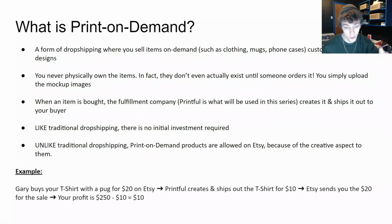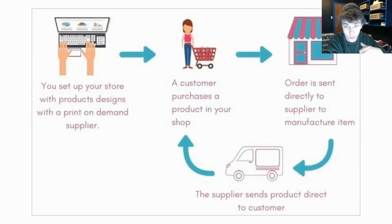So for example, how it would work is as such. Gary buys your t-shirt for $20 on Etsy, and Printful charges you $10 to create that shirt. So it creates it and ships it out for $10. And then of course Etsy sends you your 20. So your profit is, I don't know why it says 250 there, but it's 20 minus 10, which is equal to 10. Feel free to take a look at this more visual representation.